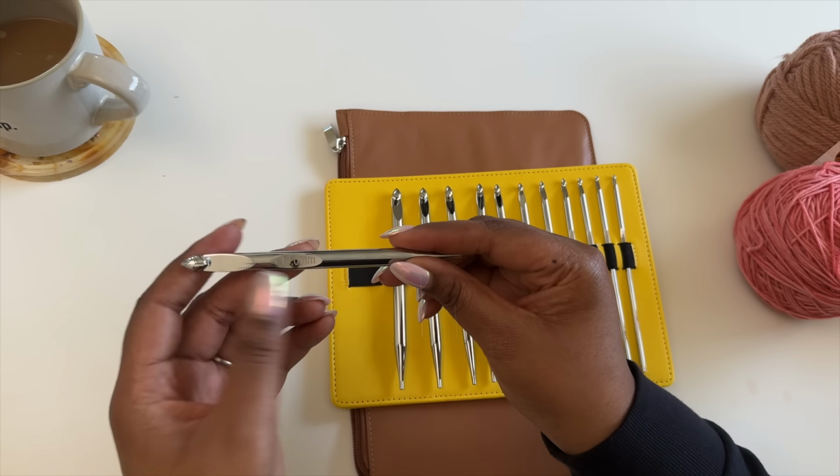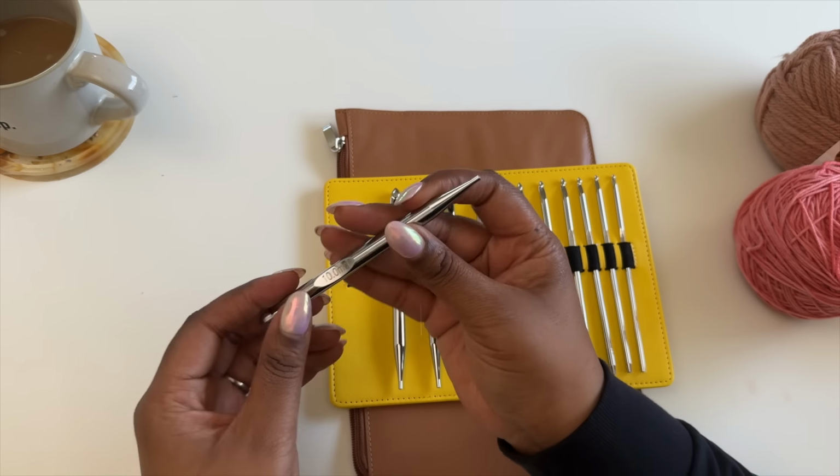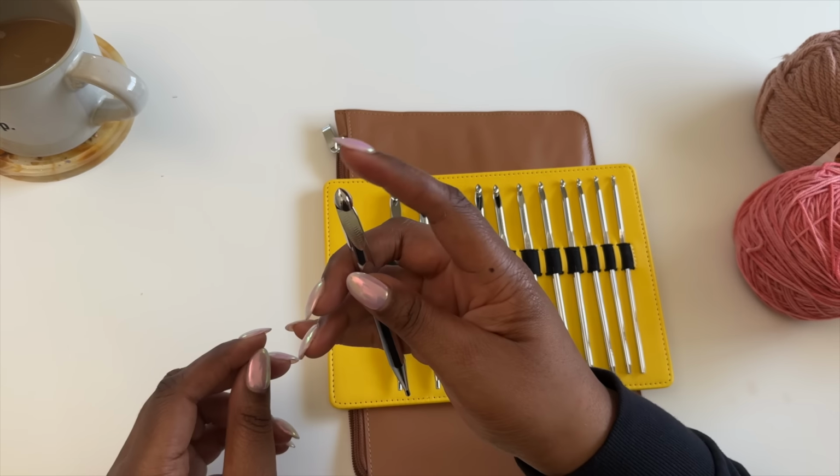Right here on the thumb rest, we're getting the size. We've got the cord connection on the bottom. The tip looks nice and it's got a pretty good point. To say that I am pleasantly surprised right now would be a bit of an understatement. These feel really, really nice.